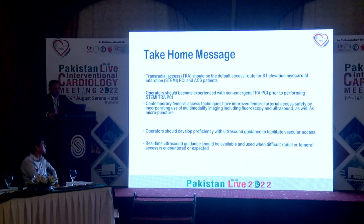So the take-home message: transradial access should be the default access route for ST segment elevation myocardial infarction and ACS patients, but the operator should become experienced with non-emergent transradial approach PCI prior to performing STEMI transradial approach. And if you use contemporary technology like ultrasound and the hybrid approach, ultrasound plus fluoroscopy, femoral approach is safe as well. Operators should develop proficiency with ultrasound guidance for facilitating vascular access. Real-time ultrasound guidance should be available and used when difficult radial or femoral access is encountered or expected.